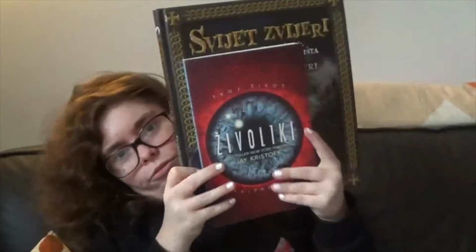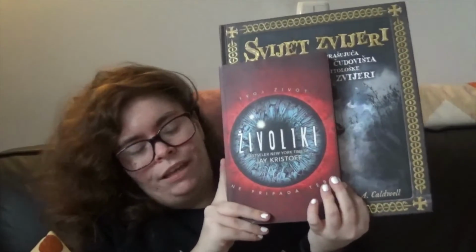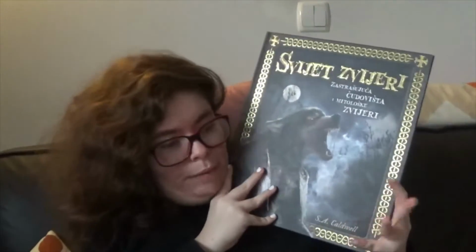Because of the size, I don't know how well it translates to the camera, but this is the normal format of the book. Look how much smaller it is. So this is huge. Me and my mom use it for writing stuff down, because it's a huge hardback, so you can actually write on top of it, which is quite great.